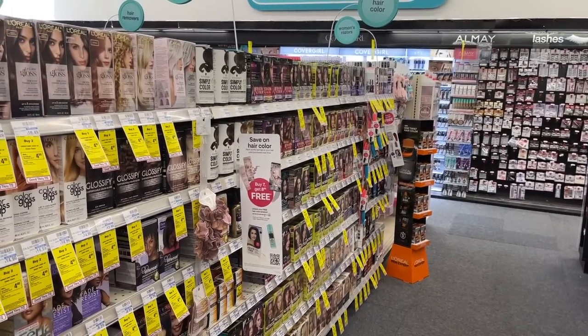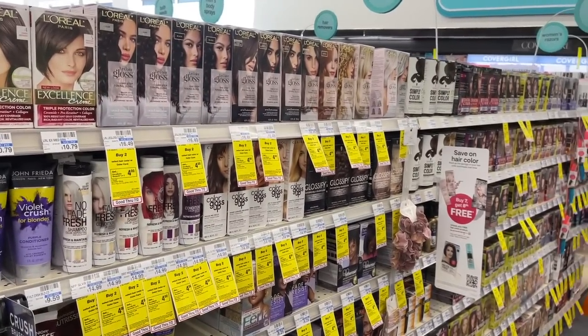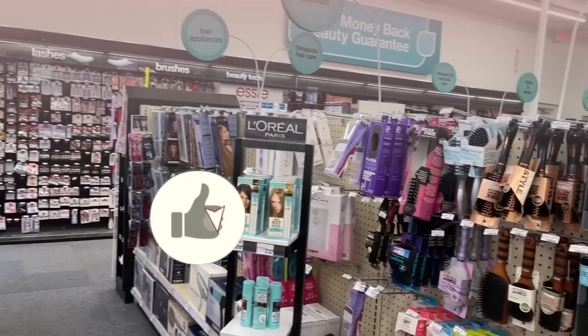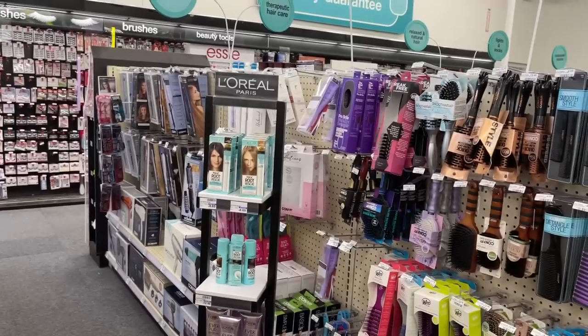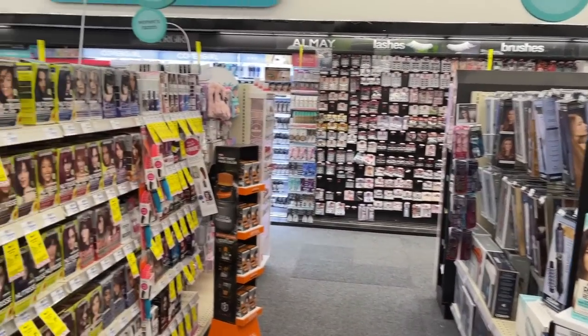So yes y'all, we are back at our weekly spot. We are at CVS and we are about to get into this week's deals. We got some really good stuff going on this week as per usual. And you know how I do, we're not gonna waste any time. We're gonna jump right into these deals.